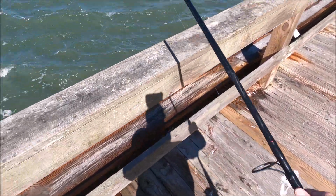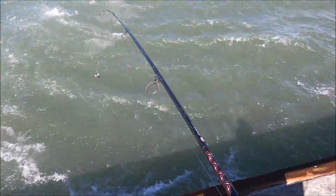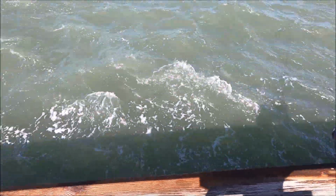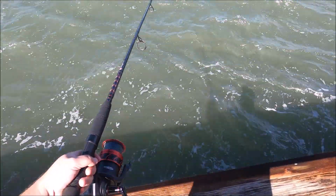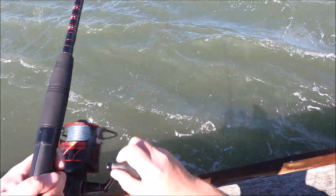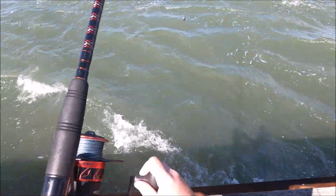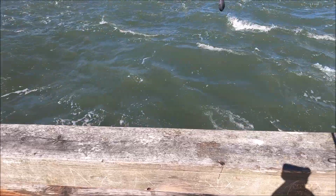If I can get a couple bites, I'll know they're here. Usually I'll find out in the first, like, 30 seconds if they're chewing or not. If they're not, we'll give it up. Can't even feel anything. Bait's gone, so that's either the fish took it or the waves.